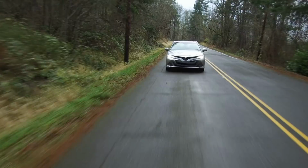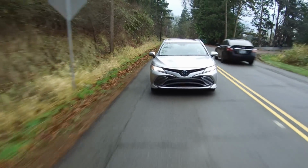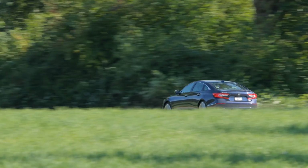So the winner, yeah, I'm going to call this one actually a tie, because you can get a Camry hybrid for less, but it has fewer features than the Honda. Then again, the Accord fully loaded costs more than the Camry. Honestly, this category is really close. And I don't think that when it comes down to monthly payments, or even just buying it outright, anyone's going to really decide solely on price between the two.